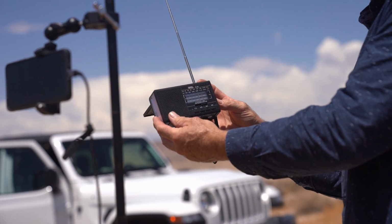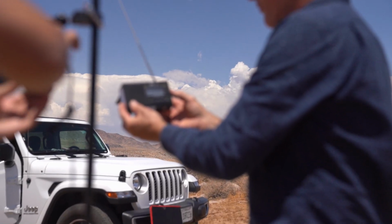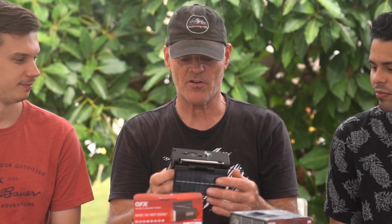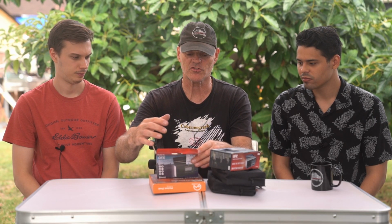Wow. I guess the sound is there, guys. Yeah. So there we go. It is working. Yeah, we can hear it. So if you want to have a battery, a radio and a flashlight all together, these are very handy devices. They're inexpensive, they're great to have in emergency, and especially those that keep themselves charged.